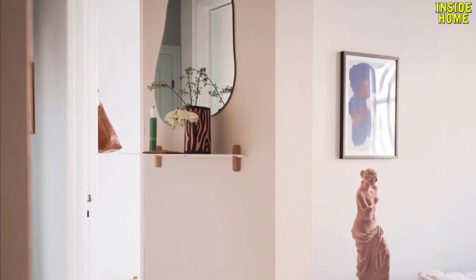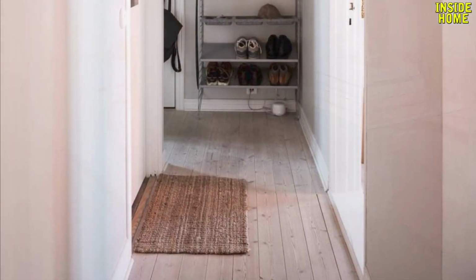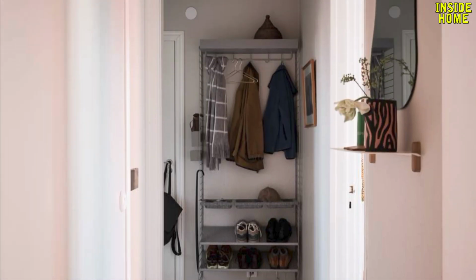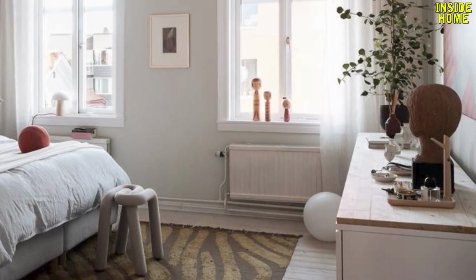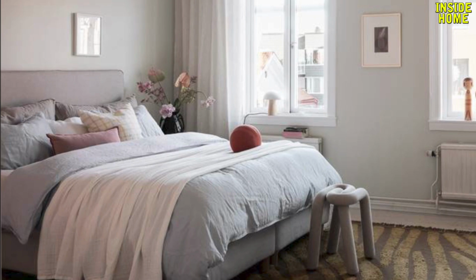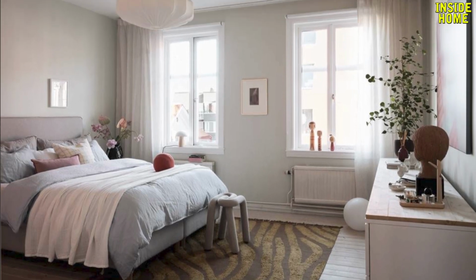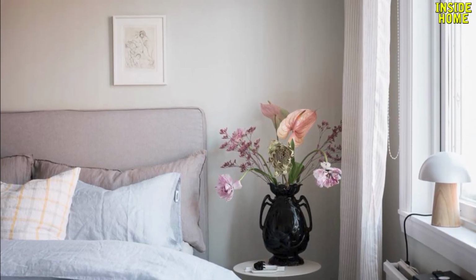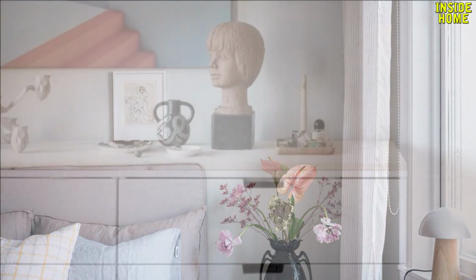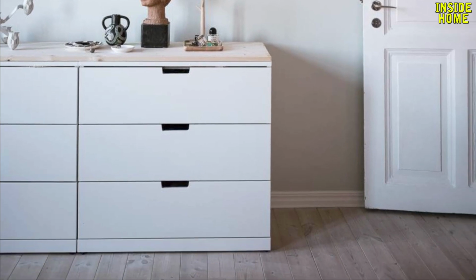Elegance is achieved through a consistent neutral palette and strategically placed, uniquely shaped mirrors. The space feels calm, airy, and effortlessly modern. Serene simplicity at its best.